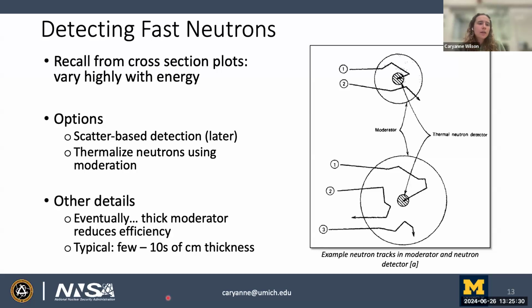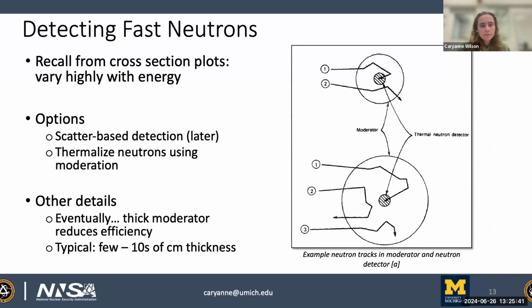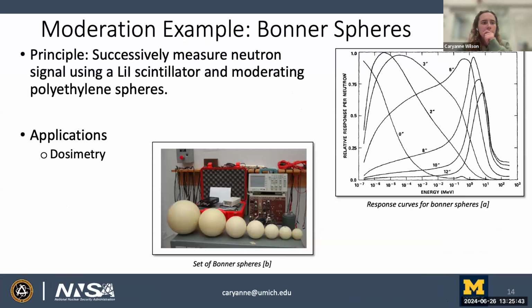However, there can be issues with a thick moderator. A thick moderator can reduce efficiency, so what's typical is a couple of centimeters of thickness. This is an example of detecting neutrons with moderators. It's decades old, but they're called Bonner spheres. There's a lithium iodide scintillator in the center of these polyethylene spheres, and the count rate in the detector will change based on the moderator thickness and the neutron energy.